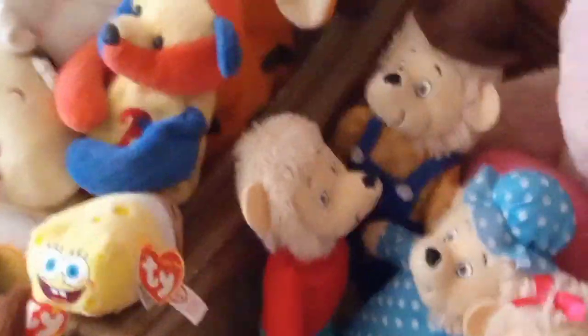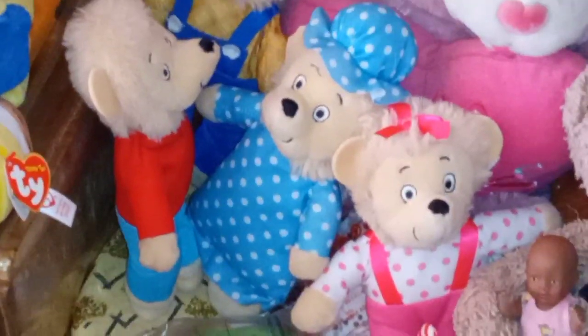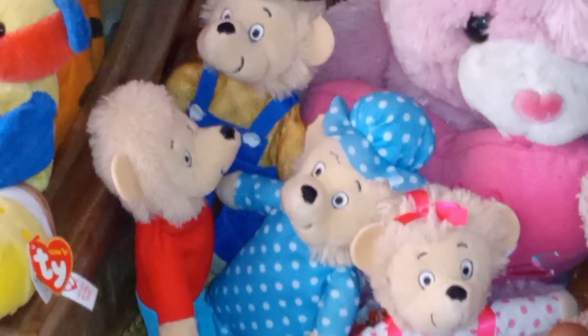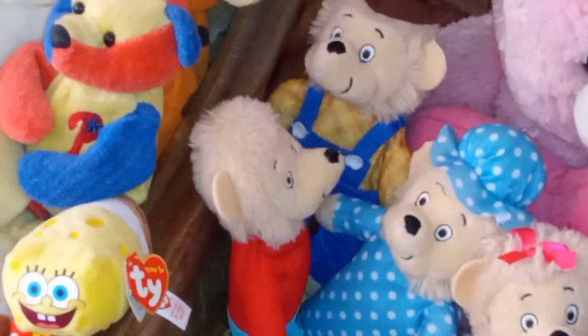I got these for Christmas. Sorry guys, the flash is on so y'all can see. Not this last Christmas from my dad, but the year before that. I wanted them, and my dad said, okay, we can get them. They're so cute, guys. I do want a new Brother Bear because mine has wonky eyes, but I'm going to keep him too.